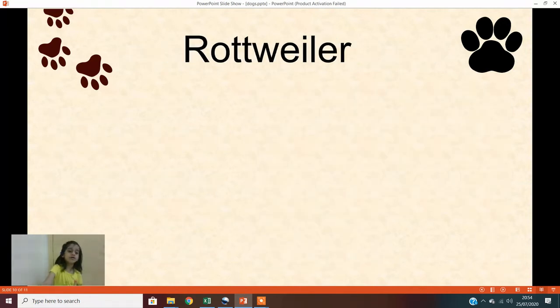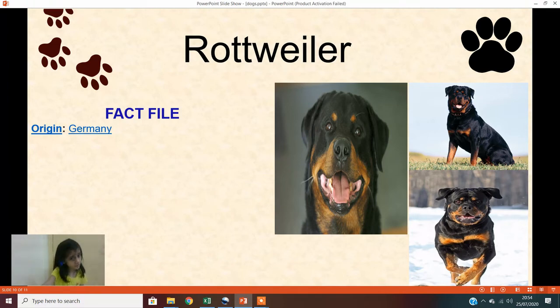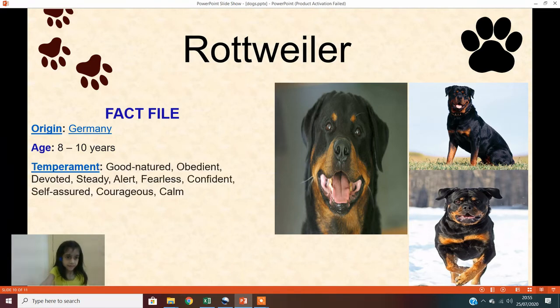Next is a Rottweiler, as you can see. There are some lovely pictures of a Rottweiler. The origin is Germany. The age is 8 to 10 years. The good nature is obedient, enduring, steady, alert, fearless, confident, self-assured, courageous, calm. So these are all the qualities of a guard dog, and this is a guard dog.